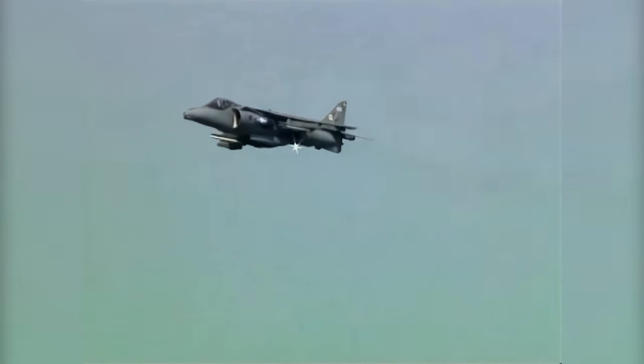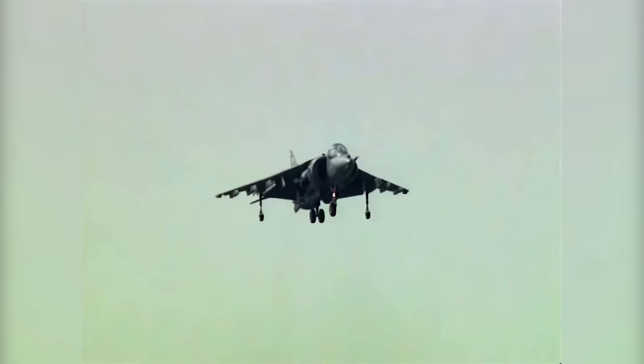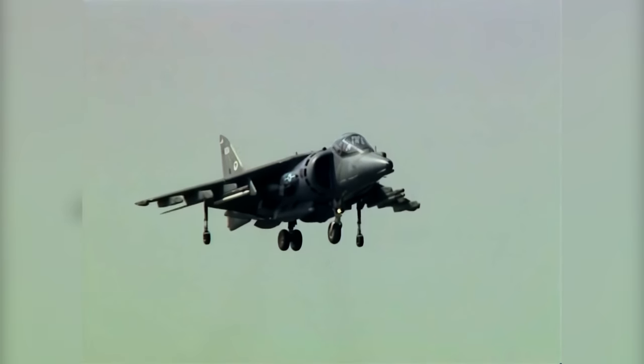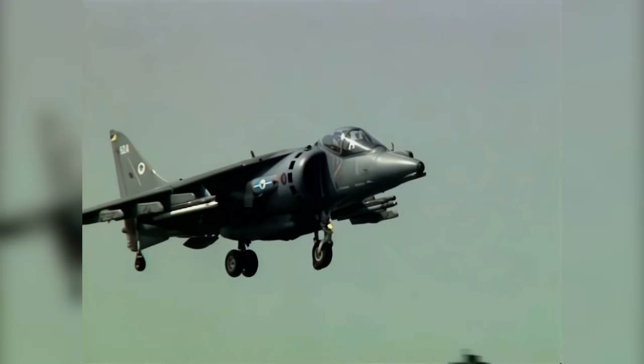The RAF Harrier is perhaps the most rugged and versatile aircraft serving with both the RAF and the Royal Navy. The first Harrier was built in the 1960s by Hawker Siddeley and entered service in April 1969. The Harrier's ability to take off, land, and hover like a helicopter gives it extraordinary capabilities. It's the only jet fighter that doesn't need a runway to operate from.